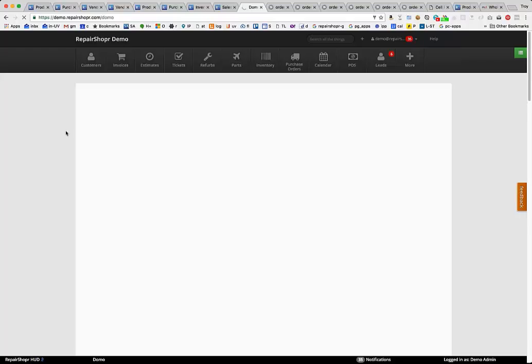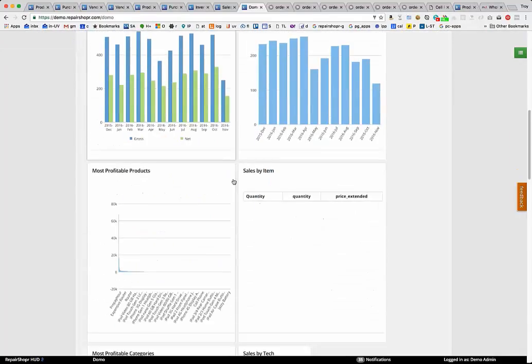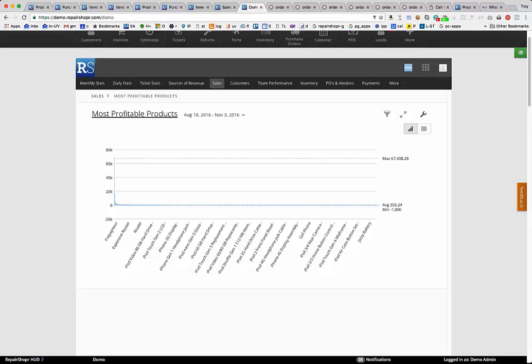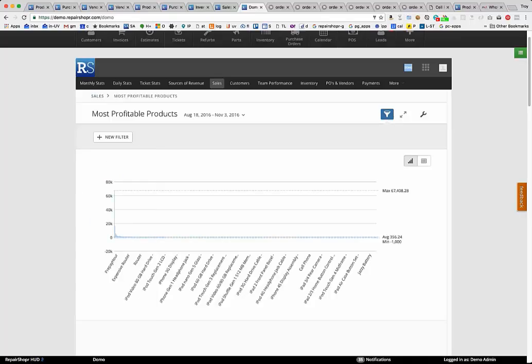In Domo, we've got some stuff around, hopefully I can go right to it, products by volume, average sales per invoice, most profitable products. If you haven't had a Domo trial, we've got some funky data in our demo account, but if you haven't had a Domo trial yet, go get a trial and then you can play with this. There's some filtering stuff in here you can do. So once your account is established for a little while and you've got some transactions running in it, if you've already had a Domo trial and you want another one, just ping us. We can probably do that for you. But this is a great way to see that.